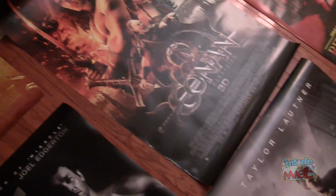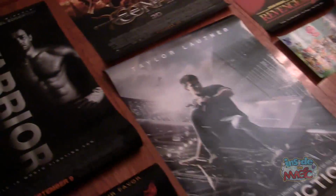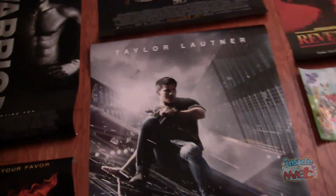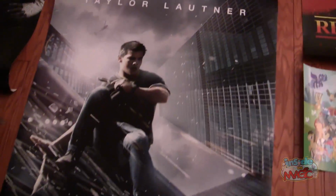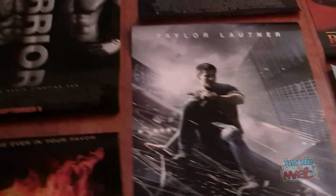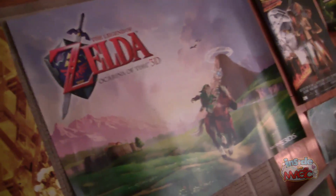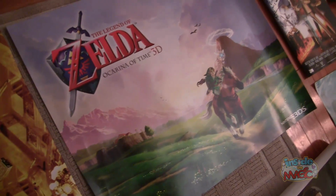You got one for the new Conan the Barbarian film, as well as this one that Twilight fans will be excited about because it has Taylor Lautner in it, and that film is called Abduction. Then if we jump back over here to the top, we visited the Nintendo Gaming Lounge, and over there they were handing out these posters for The Legend of Zelda Ocarina of Time 3D, which was a nice touch.